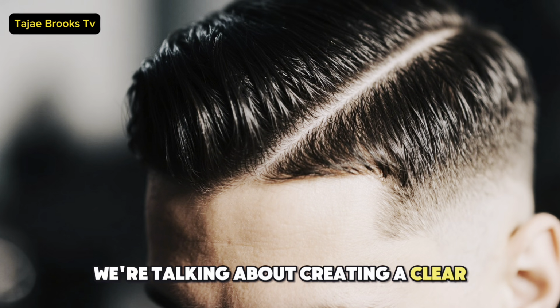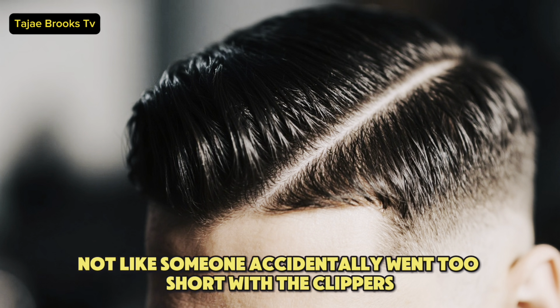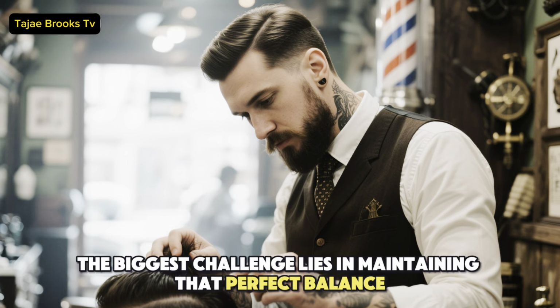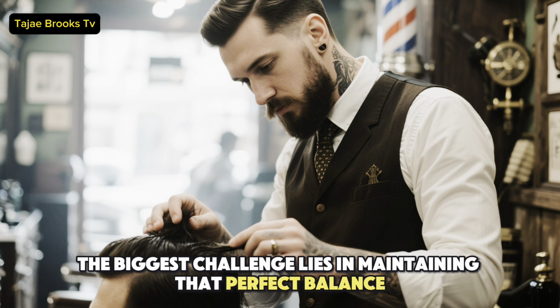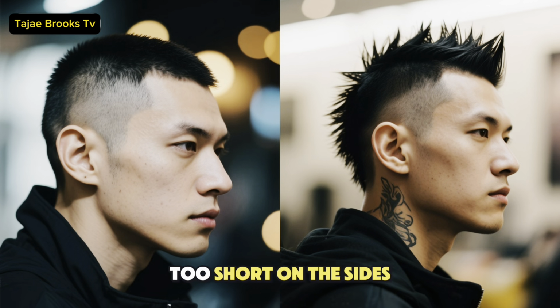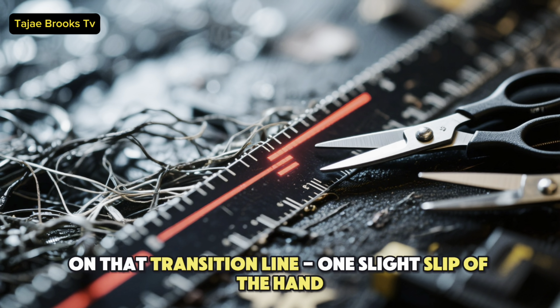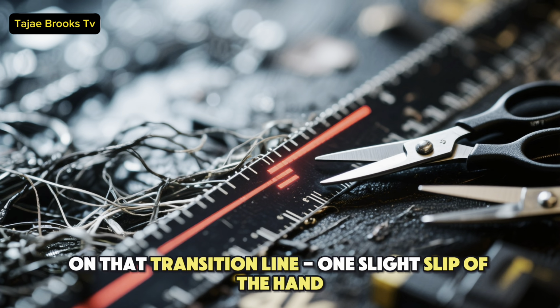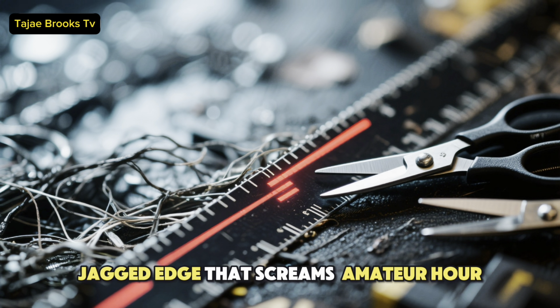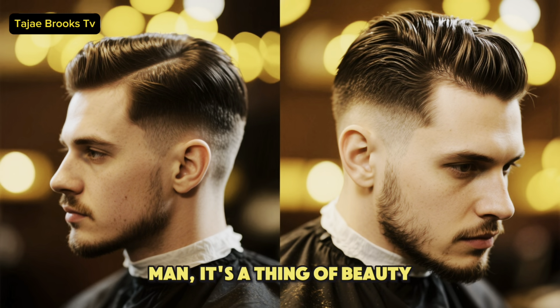We're talking about creating a clear, deliberate line that looks intentional, not like someone accidentally went too short with the clippers. The biggest challenge lies in maintaining that perfect balance. Too much weight on top, and your head looks like a mushroom. Too short on the sides, and you've got yourself a Mohawk wannabe. And don't even get me started on that transition line. One slight slip of the hand, and you've got an uneven, jagged edge that screams, amateur hour. But when done right, man, it's a thing of beauty.